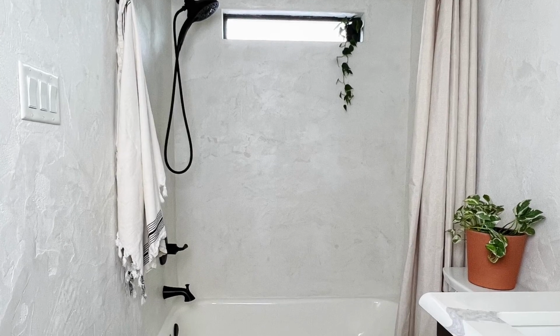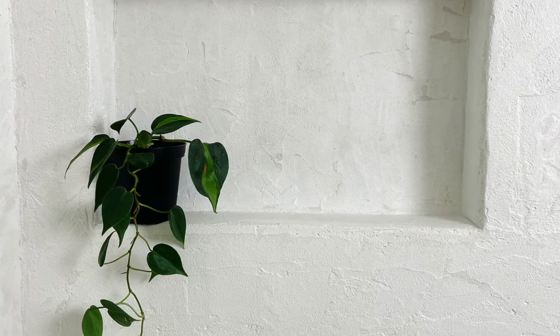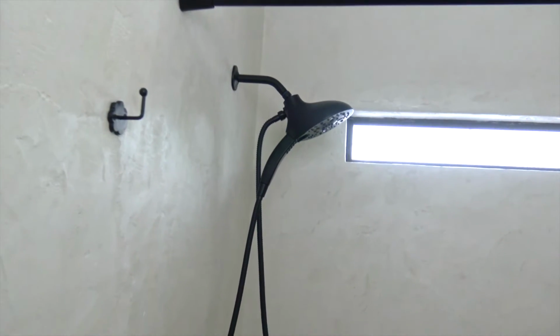Overall, I love how this bathroom remodel turned out, and now that I've done it once, I know how I would do it again. And that's what I love about DIY. You learn something new with every project. I really hope that you found this information helpful, and if you're thinking about doing a DIY renovation, you can do it. Just remember that it's gonna take time.